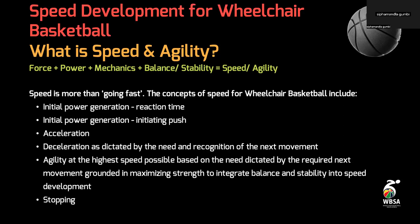So your players need to learn to push with speed and power, and the game is based on that. And you'll find teams that are playing a man-to-man game, or a zone press. And you as coaches should be able to read and react to that.